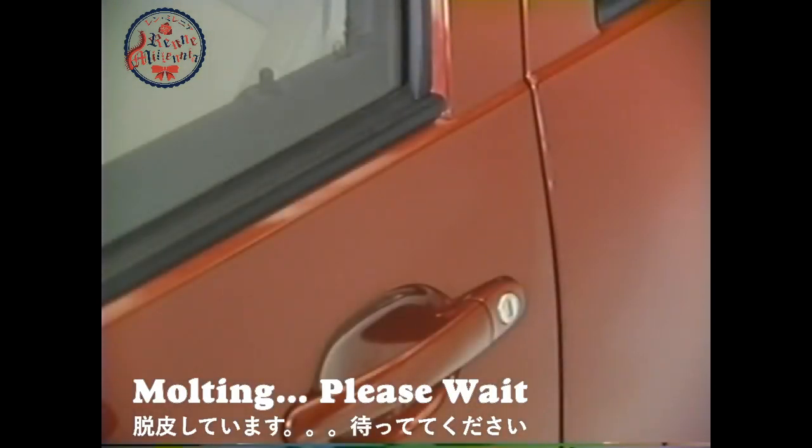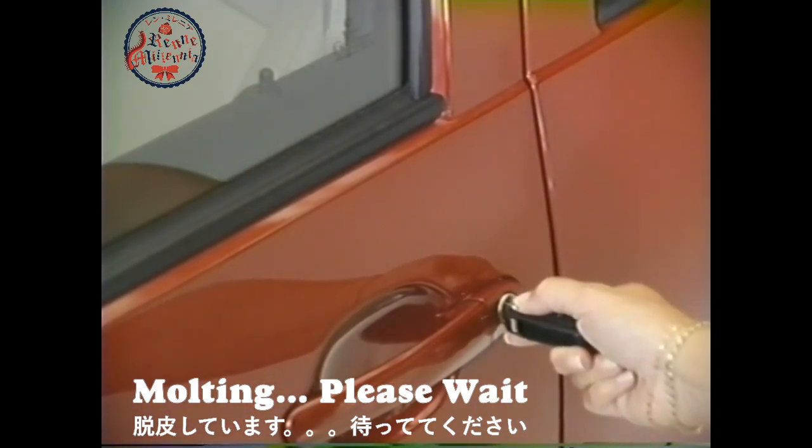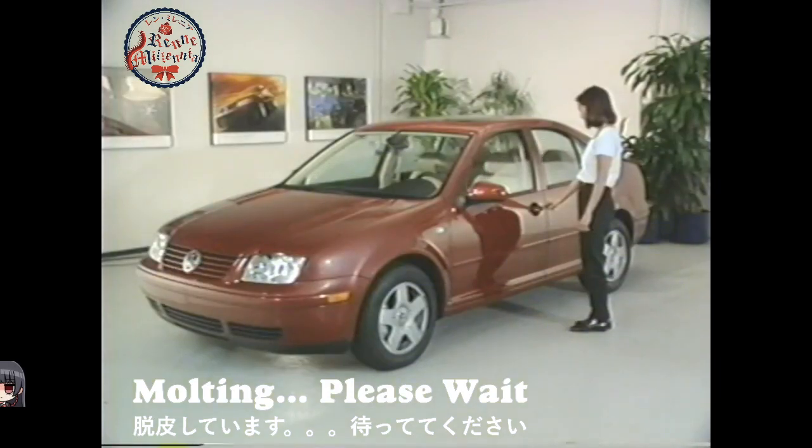Using the key to unlock your Jetta is just as easy. To unlock only the driver's door, just turn the key once to the left. To unlock all the doors, turn the key twice. In models with power windows, you can lower the windows by turning the key to the left and holding it until the windows are open to the desired position.